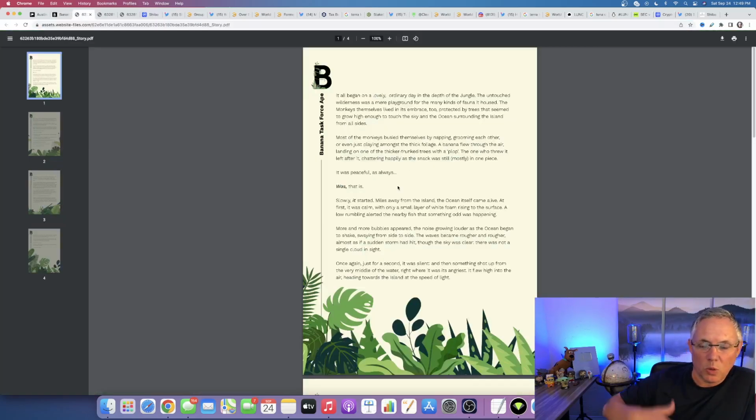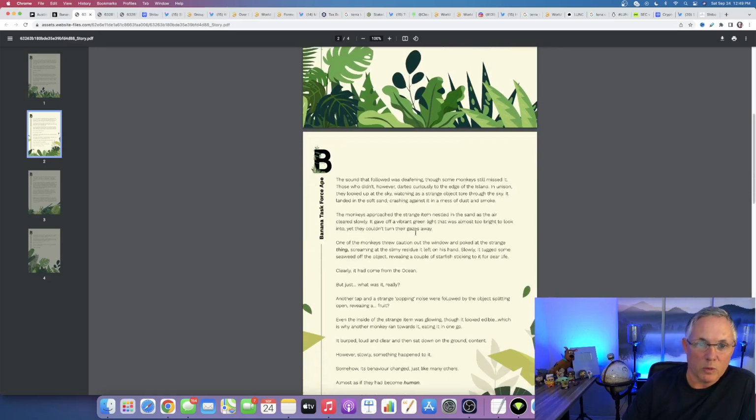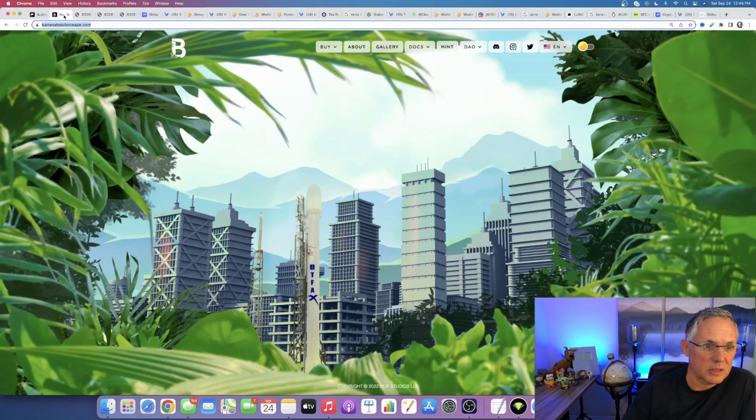So basically the story goes that there was an island and there were these apes on the island. They were normal apes, if you will, and something washed ashore. Then they started to eat this thing that washed ashore. There was radiation, and then this community grew up out of this, and different types of apes evolved very quickly, by the way. And there was a city built. This is the city, right? And then there were different factions inside of the ape community.